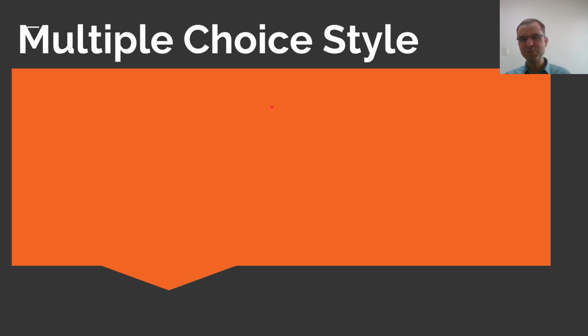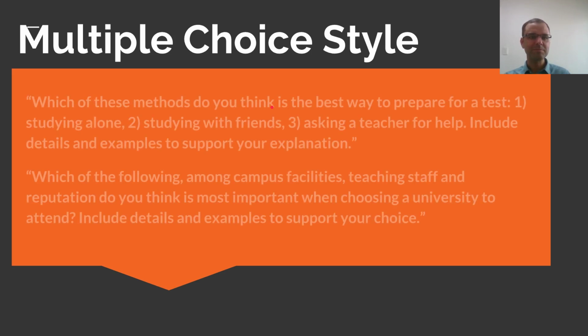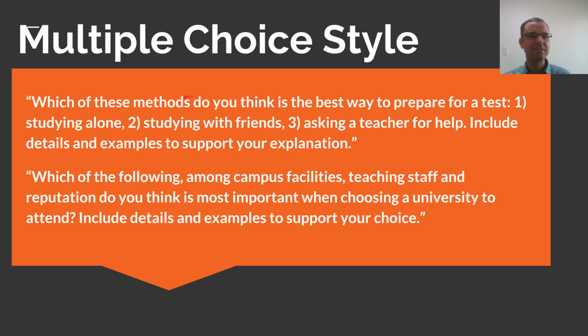Next is the multiple choice style question. Those will look a bit like this. Which of these methods do you think is the best way to prepare for a test? 1, studying alone. 2, studying with friends. 3, asking a teacher for help. Include details and examples to support your explanation.